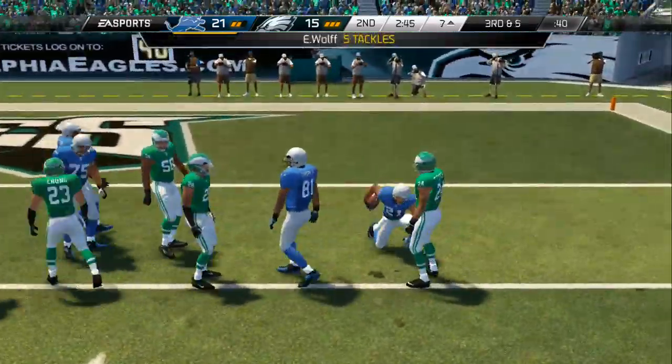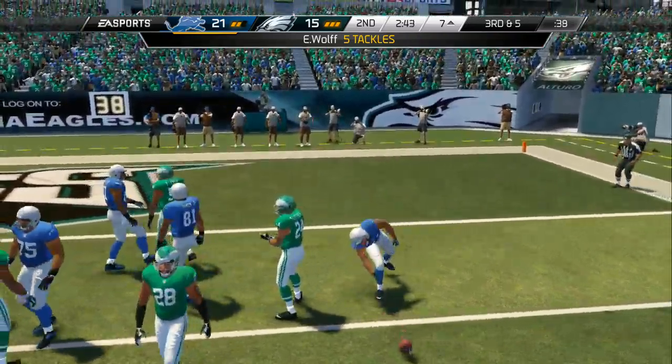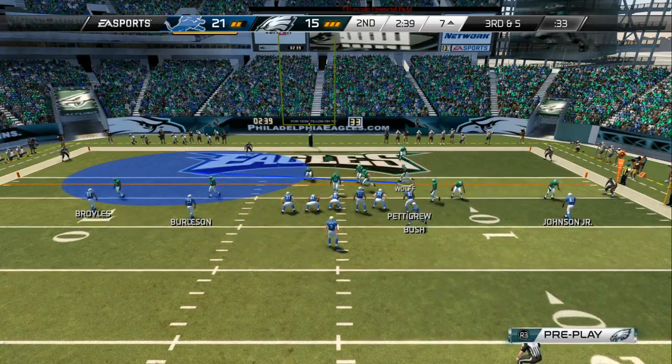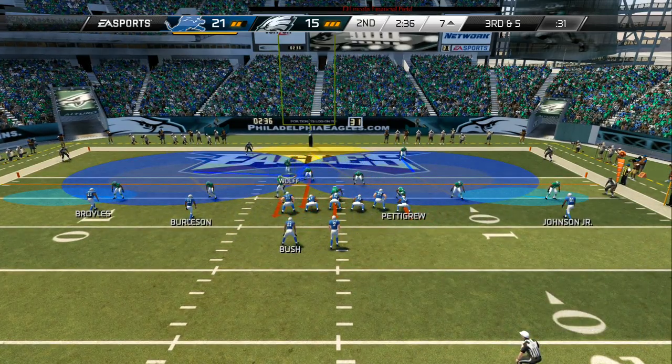Reggie Bush on the right side. I think you've got to be able to create them in the red zone. You just line up and run the football like that, you're not going to get a lot of yards. And that time, they just got a short gain.